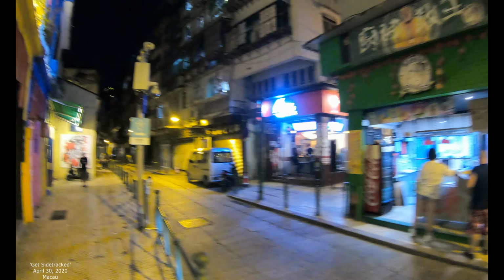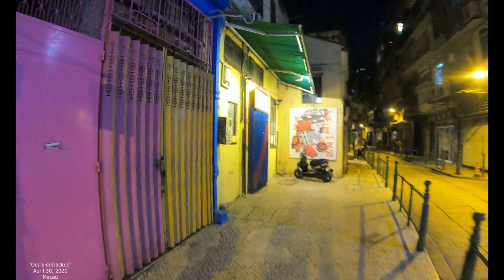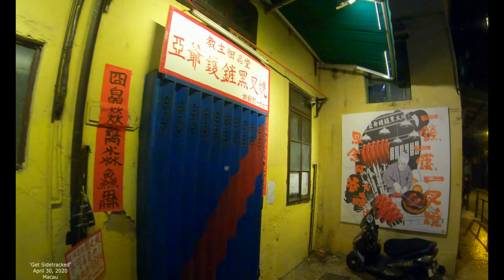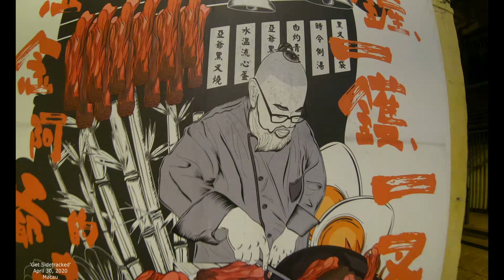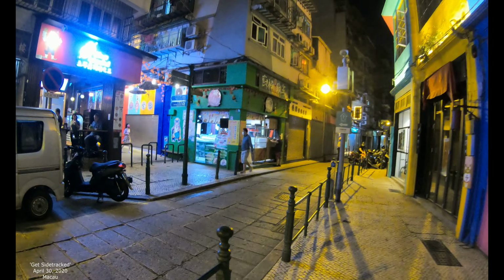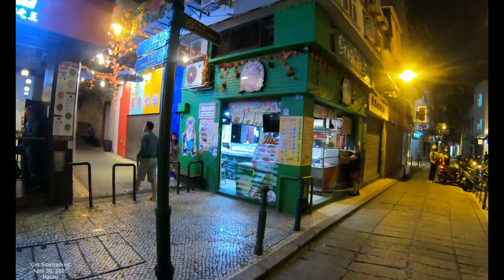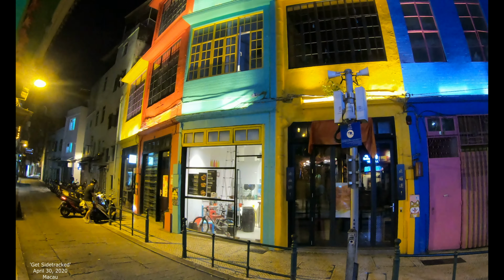So let's walk down a little bit and just kind of show the neighborhood. This looks better from the other side of the street. And then this one is pretty cool. This is the same guy. So he's cooking some food. And this one right here. Some detail on him. So yeah, that's him on the corner. Should probably interview and talk to him. And then we're going to film on this side. And then this one has this one.